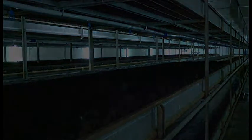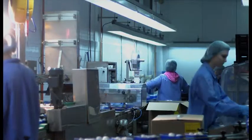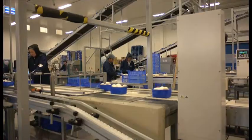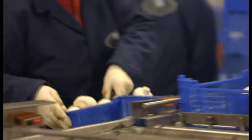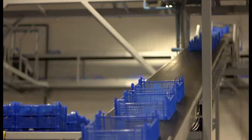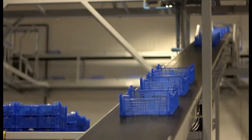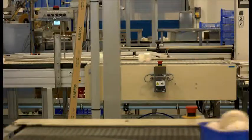The harvested mushrooms are immediately placed in boxes. They are then transported to the packaging area. All mushrooms are packaged by machine. This takes place on various packaging lines. Various transport lines ensure that the right mushrooms and the right client-specific packaging come together in the right conditions. This results in a longer shelf life and high quality.